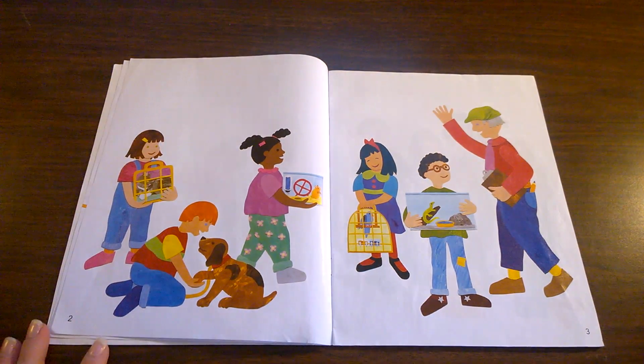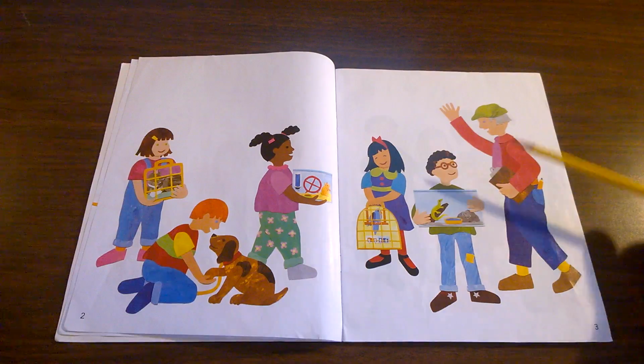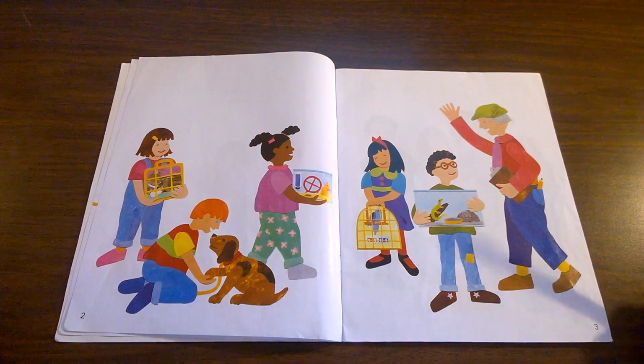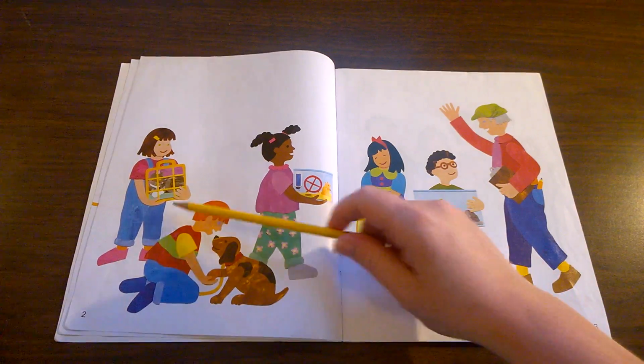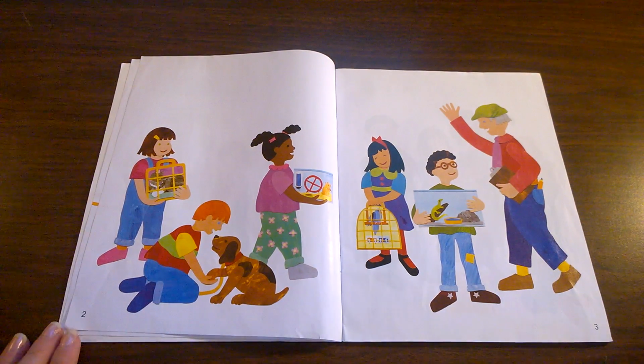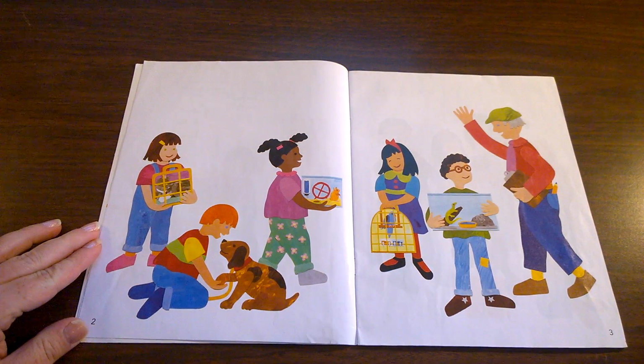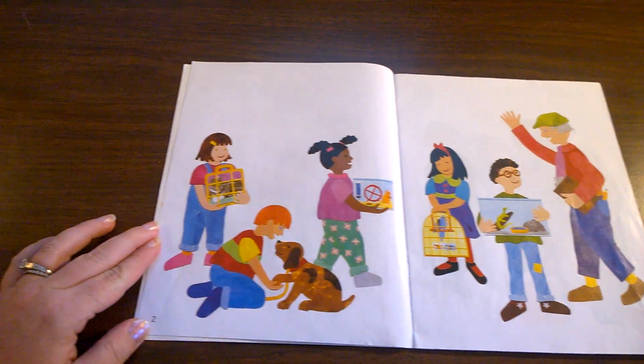Here are all of the kids at the pet show. This man is the judge. He's holding the clipboard and the pencil, having all the kids get in line. Each child at the pet show will need to tell the judge why their pet is the best one so that the judge can pick a winner.